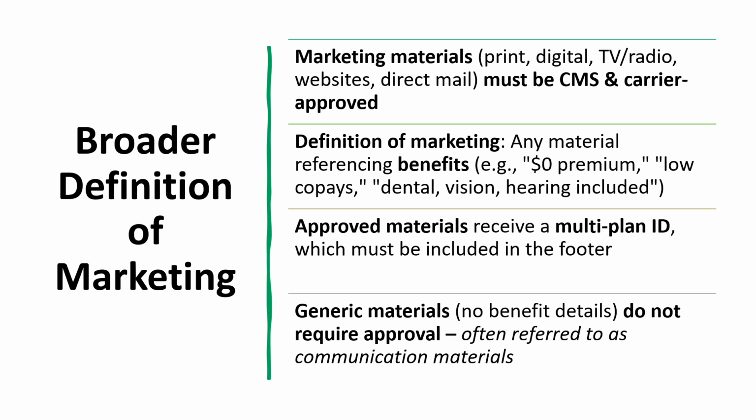After these materials are approved, you will receive a multi-plan ID which must be included in the footer of the materials. So as you can see, it's a little bit of a process now to be able to use a quote-unquote marketing material, which is any kind of material that mentions a benefit.